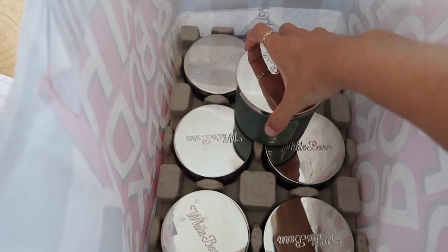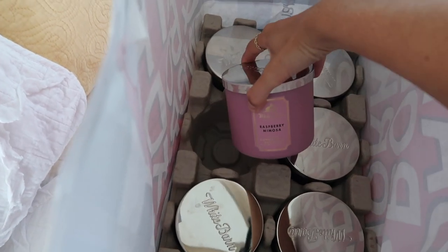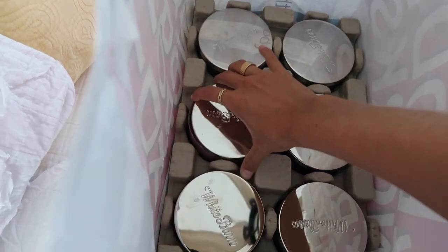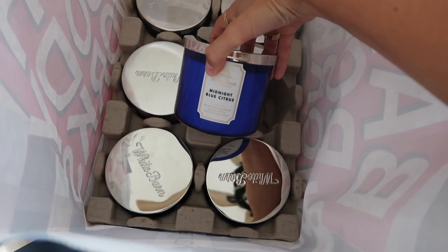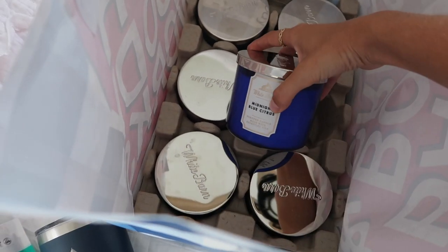This one is one of my favorites. I love how the packaging is very sleek and matte. I felt like it would be good for the apartment, very neutral. Raspberry Mimosa, this one's new, I think, and it smells so good. Midnight Blue Citrus, this smells just like the Volcano Candle, you guys. It's so good. You have to go to Bath & Body and get it.